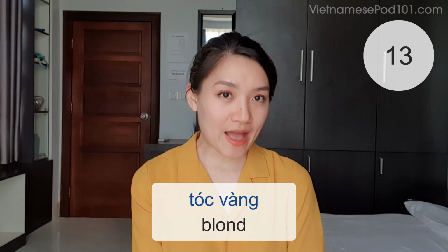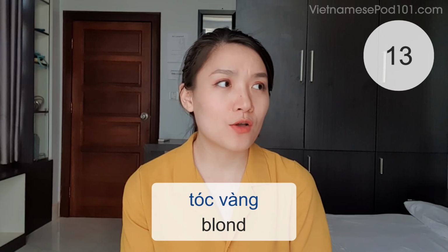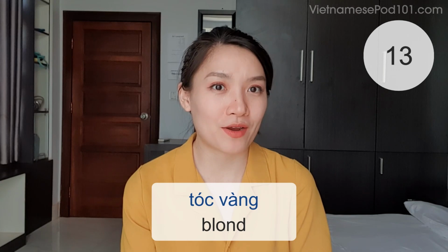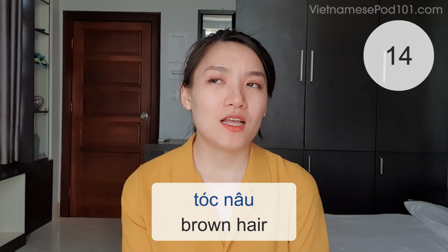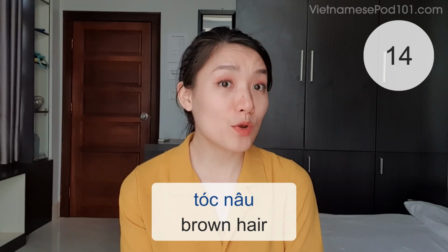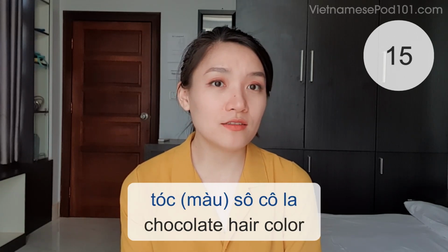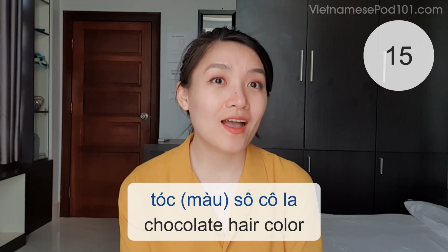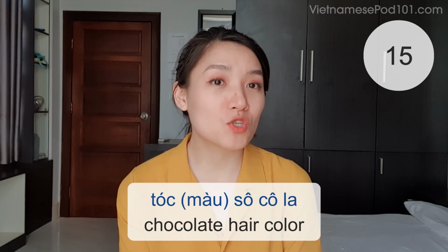Tóc vàng means blonde. Vàng actually means yellow, so it's hair with a yellow color, but we don't say yellow hair, right? So tóc vàng. Brown color is tóc nâu. Or we also have a chocolate color, which is very famous in Vietnam. Tóc màu sô cô la. Sô cô la is chocolate.